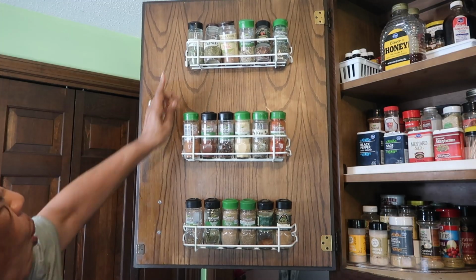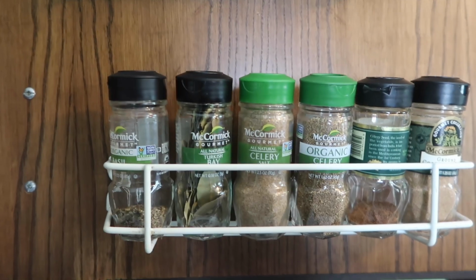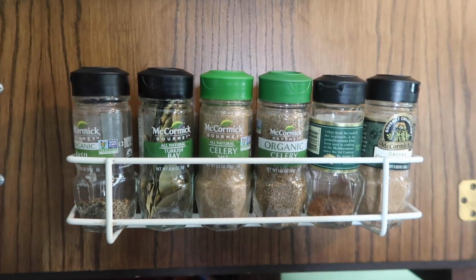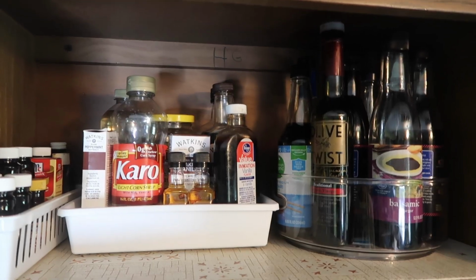And don't forget these wire shelves that I put on the door. They just give me a little bit more space for organizing. And this time I put the spices in alphabetical order so I won't spend so much time searching.